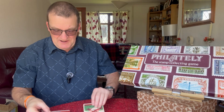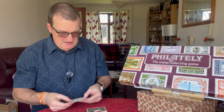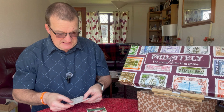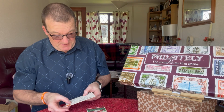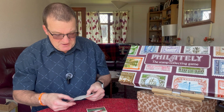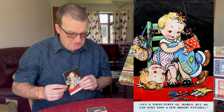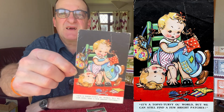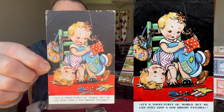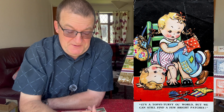This one's a little bit damaged. This was a very cheap lot, but it's a Dinah. Printed Raphael Tuck. This is postmarked 1947. As I say, it has a little bit of damage to it. It's postcard number 54. This is a Dinah, and typical of her cards, it's cute little kids messing around, or in this case I think she's sewing a patch onto his trousers. It's a topsy-turvy old world, but we can still find a few bright patches.